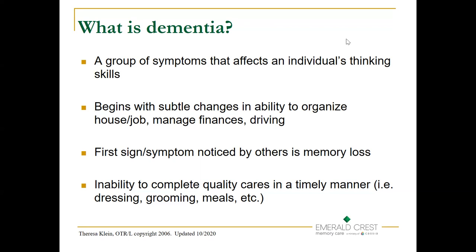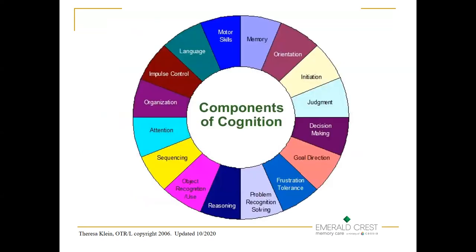But oftentimes changes happen, I like to say, behind the scenes: subtle changes in how a person organizes their day at home or at work, with driving, managing their finances. And a lot of those changes, I think people are able to hide, compensate for, or cope with to a point where you don't really notice those changes right away if you're not living with this person. But it becomes more obvious when the memory impairment shows up with the excessive questions, and also when somebody is not able to meet their basic care needs. Their dressing, they're unkempt, their grooming is poor, their hygiene is poor. Those things are much more noticeable, but there can be a lot of things in the background that have changed because our brain does a lot for us.